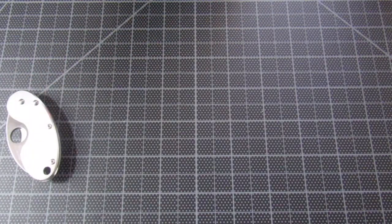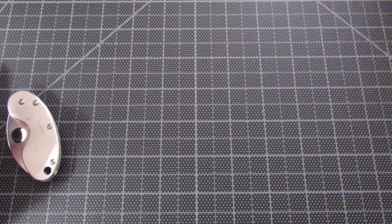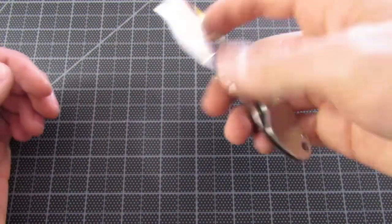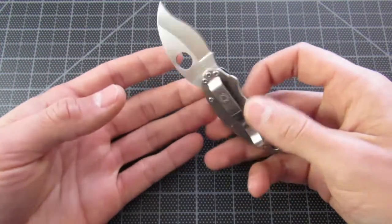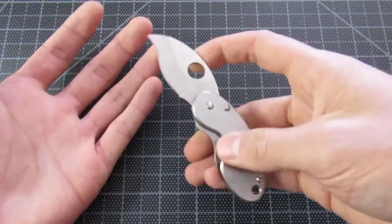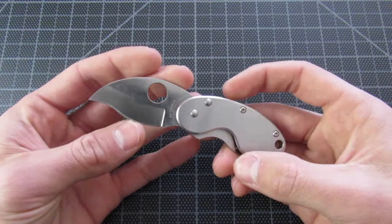I'm just going to briefly go through them in the order that I got them, and quickly say a little bit about them. So this is the Spyderco Cricket. Had this guy forever. I don't even remember getting it. I had it as a kid. My dad maybe got it for me or something, but he's awesome. This actually is the knife that I've had the longest.